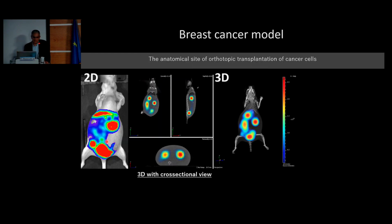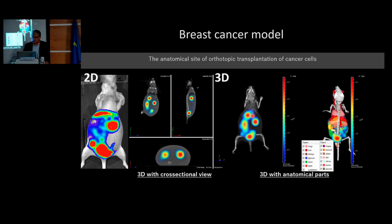Another example is that we have been using breast cancer cells, injecting them into the breast of the mice, and after a few weeks, these cancer cells have metastasized into different organs. We can use a CT scan, and then further on, we can find out exactly which organ in the animal the metastasizing has been located to.